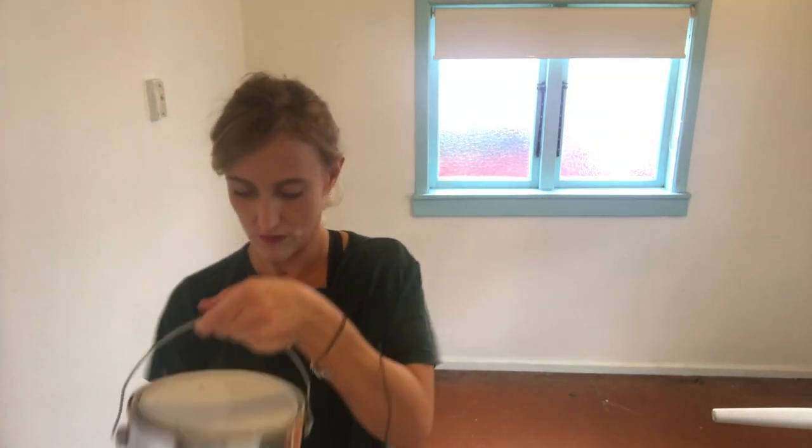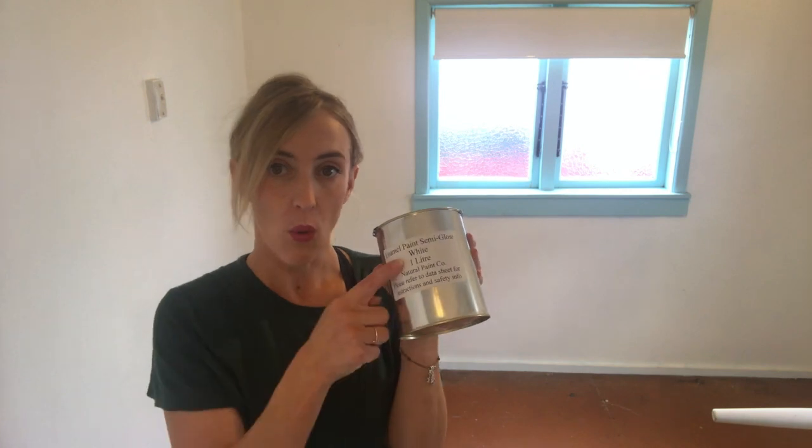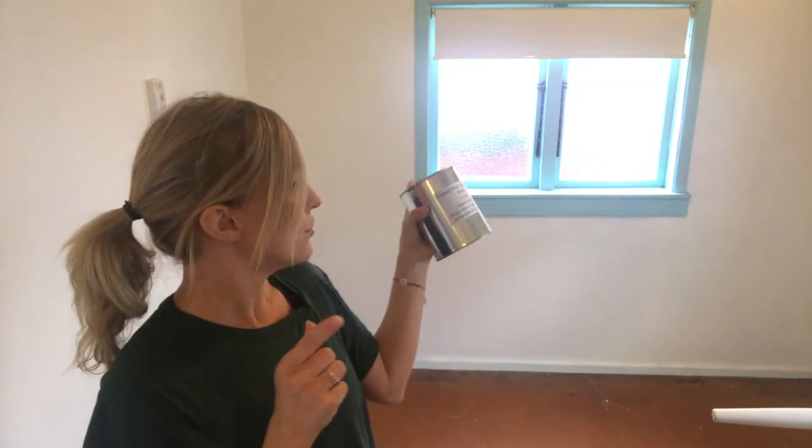So to start off with the paint. I've got some paint already from the Natural Paint Company that I'm going to use. You can see the colour there, it's a grey colour, it's called Vintage, and it's a really warm grey. And then I've just got some white from the Natural Paint Company to do the window frame.